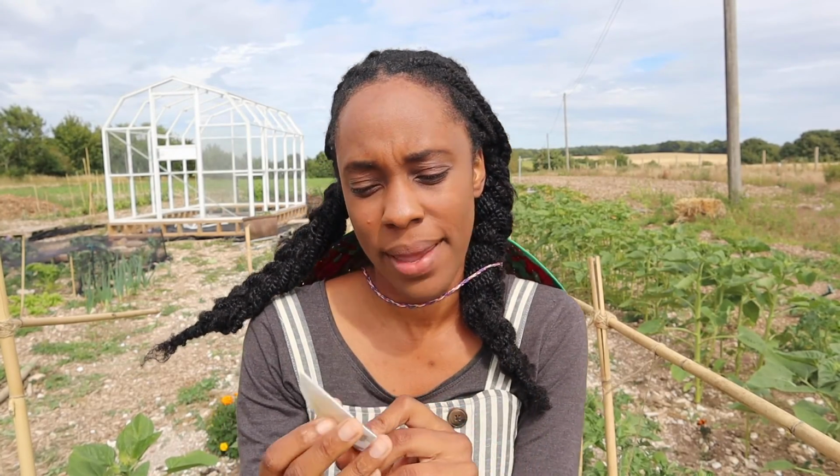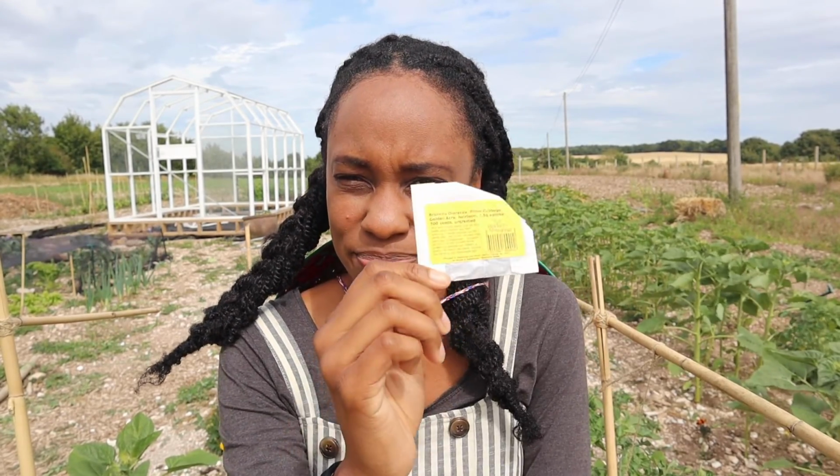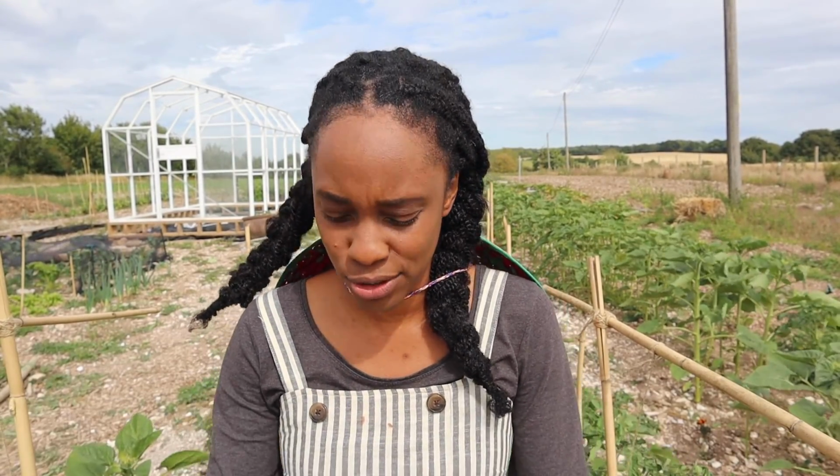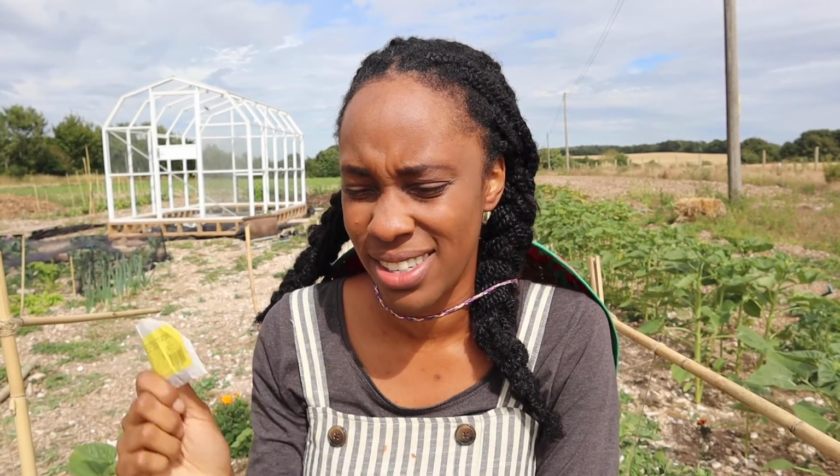I'm not sure why. This is a heirloom variety called Golden Acre. These are the ones that I saw that can grow really, really big. And apparently they're really good companions with potatoes, I've heard. So I'm gonna try growing some of these in the potato patches. And I'll let you guys know how it goes.